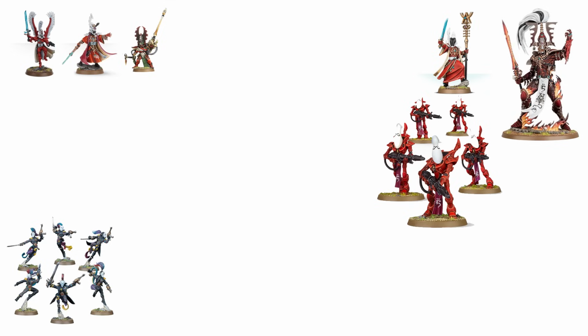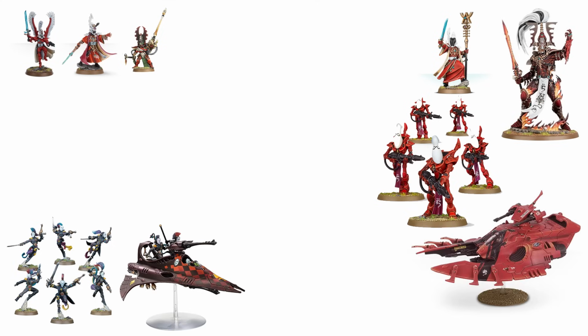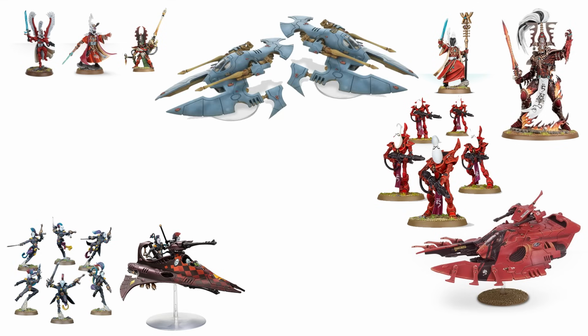A squad of Harlequin troops and the Harlequin Troupe Master, which comes in 1 box, to be fair. So that's pretty decent. A clown car for the clowns to fly around in, a transport for the rest of the Eldar with a Wave Serpent, our first entry from Forge World here with 2 Hornets, each of them costing you £48.